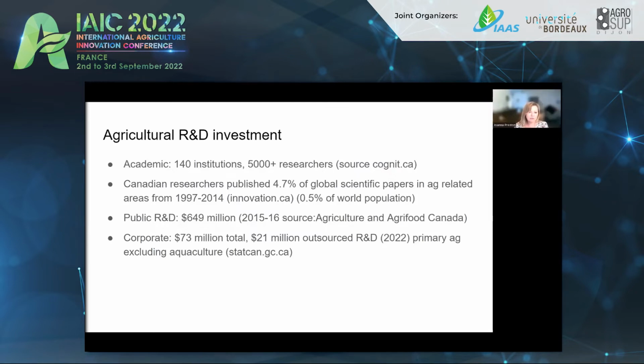Canadian agri-food researchers make significant contributions to scientific literature, with 4.7% of global scientific papers in agriculture emerging from Canada, in contrast to our population, which is 0.5% of the world's population. Canadian agricultural researchers receive investment from both public and private sources.